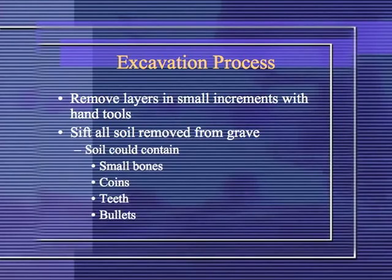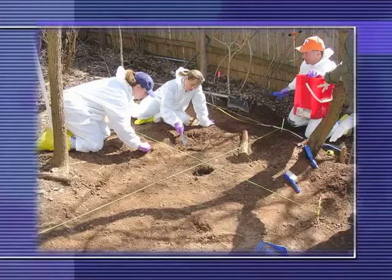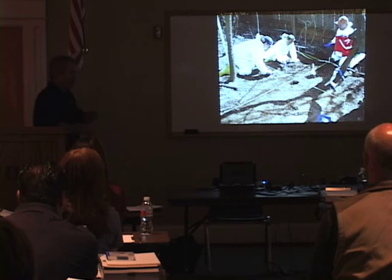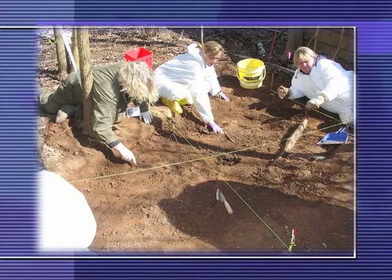As we excavate, we're going to take layers off in small increments. Again, like I said, with hand tools. Everything gets sifted, and we're looking for small bones, coins, teeth, bullets, anything that's not natural to that area. Here you see the slow process. Now, we got this big hole right here. Remember what I was talking about earlier about the body being filled with gases and then gases releasing? That's what we're talking about there. But you can see how slow the team's going.